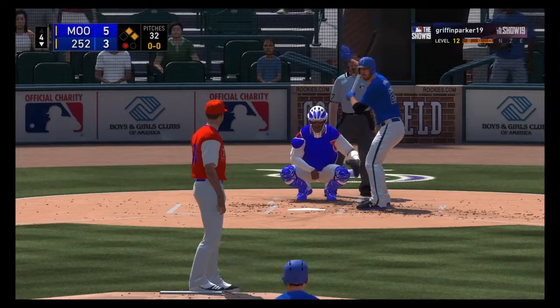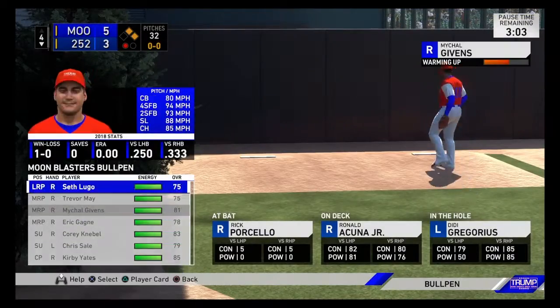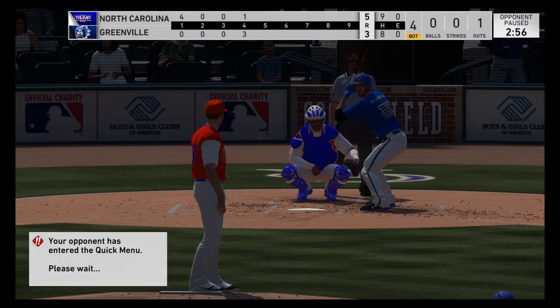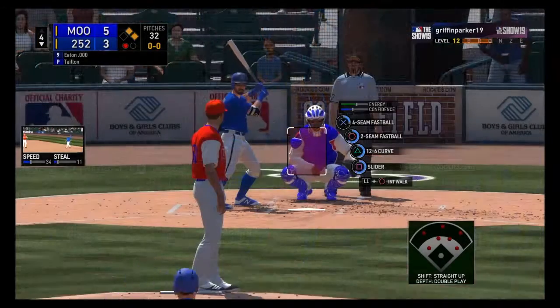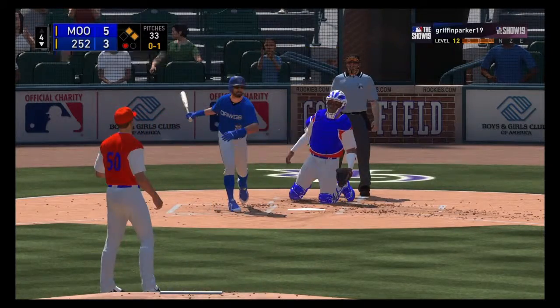So stepping in, Rick Porcello. So far 0 for 1 with a flyout. Adam Eaton will grab a bat and hit for the pitcher here. Adam Eaton. Fouled off.